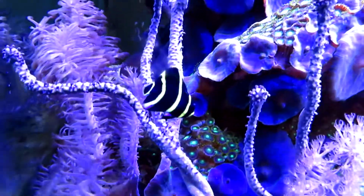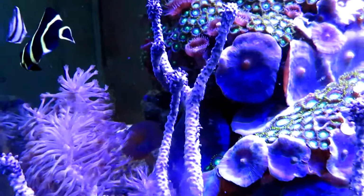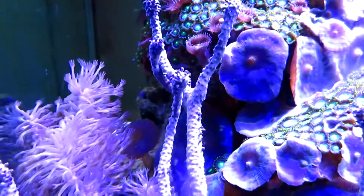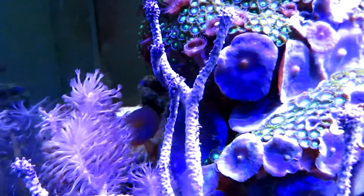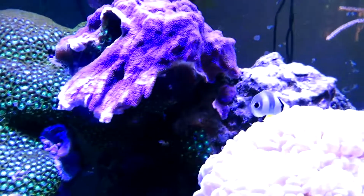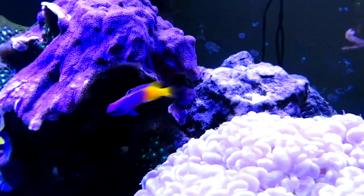So all of these fish are new and collected, but I did return the parrotfish back to the ocean because parrotfish, they chomp on coral pretty severely. And I'm sure these butterflies are going to start picking on the coral polyps, but we're going to find out. We'll find out together what happens to them. Right now, I'm just hoping for survival.